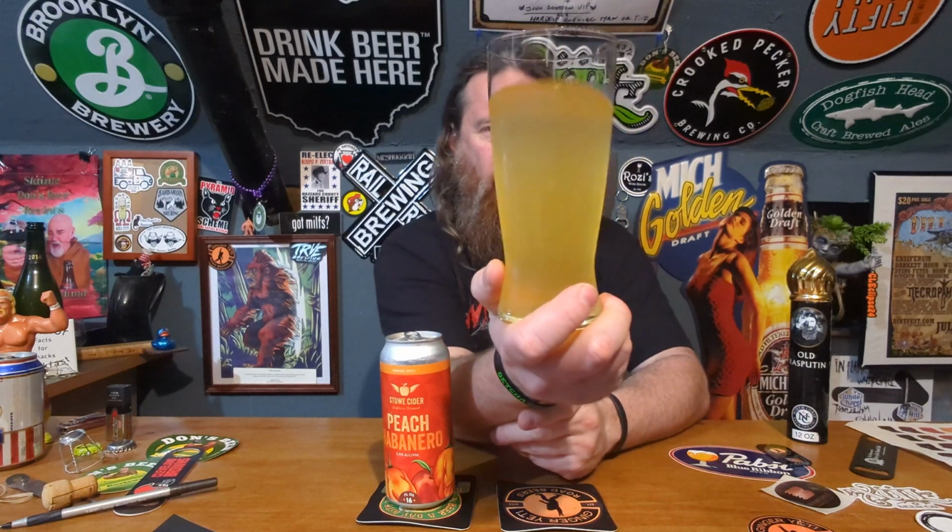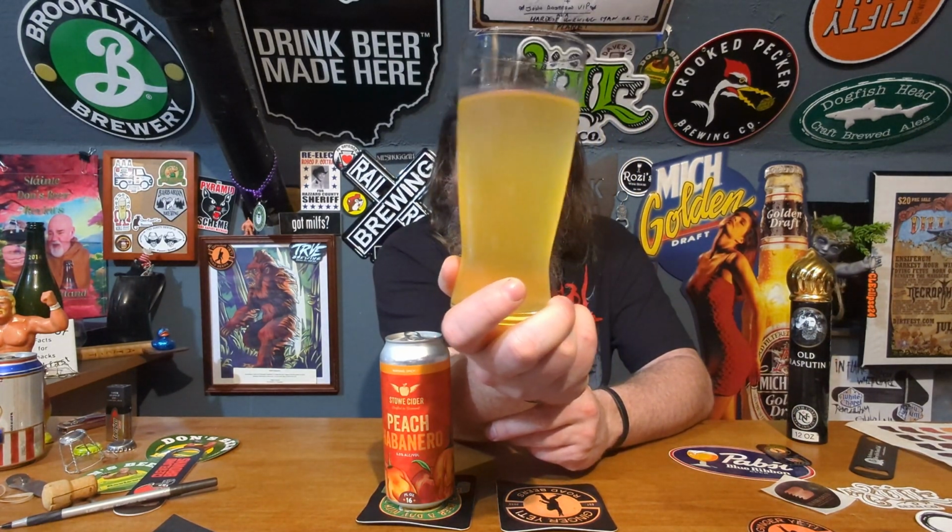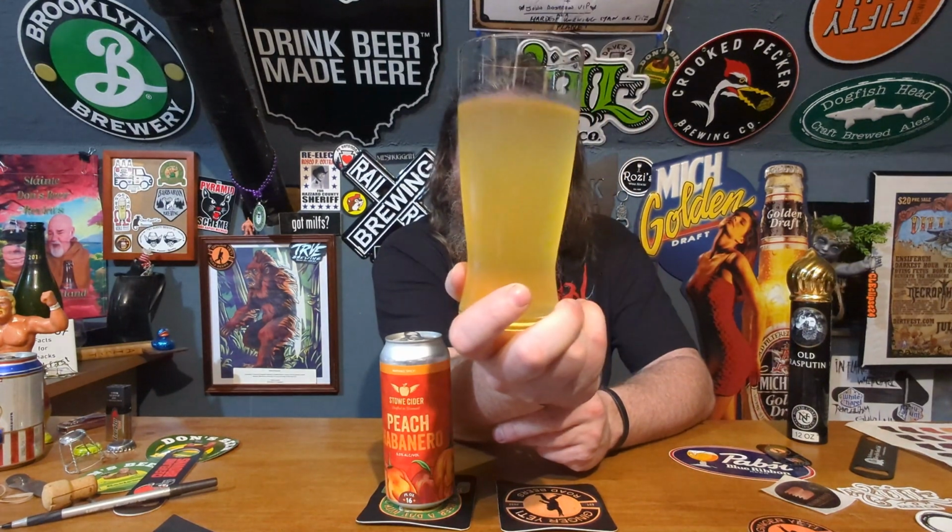And that is kind of a whitish. I don't think that is going to be on my SRM chart, but that's kind of a whitish. You can almost see through it, but not really. But that's a lot lighter color than I expected.